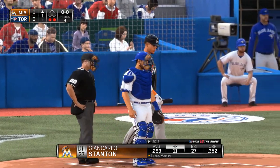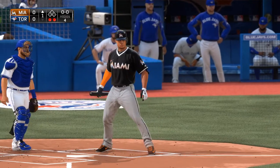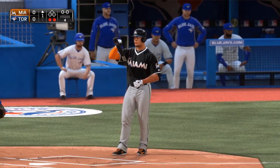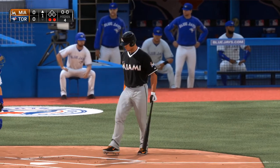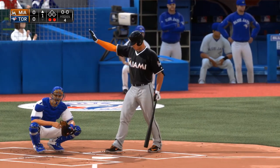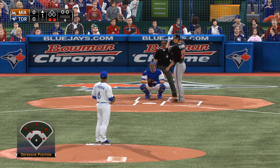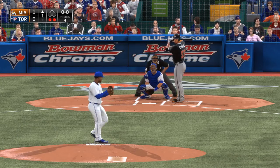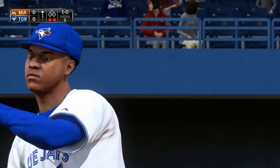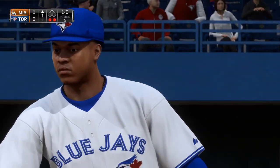Giancarlo Stanton will stand in as he'll get a break from playing the field and be the DH here in this one. Yeah, it's a nice luxury to have here in an interleague ball game. You give him a little bit of a break from the field, but you still keep that big bat in the lineup. First offering on the way. Here's a curveball that runs outside. It's ball one.